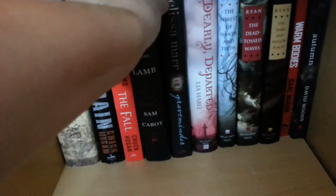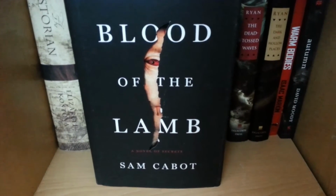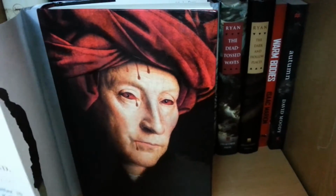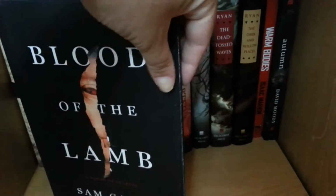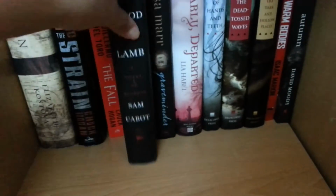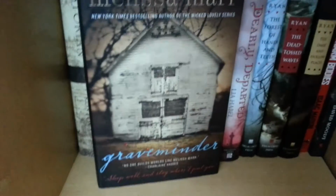The next book on my shelf is Blood of the Lamb by Sam Cabot, and let me take off the dust jacket so you can see. But that is the picture underneath. I think this is also an adult vampire novel. Alright, and now we're getting into my zombie books.